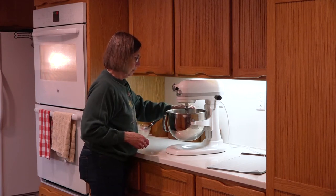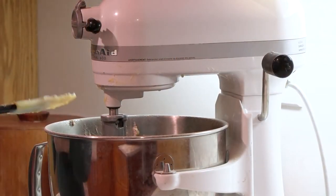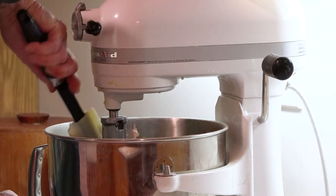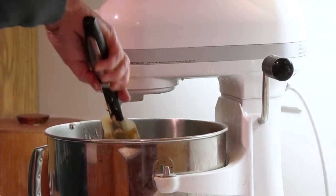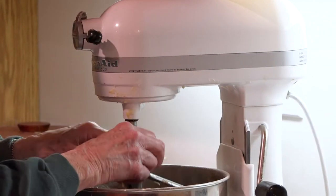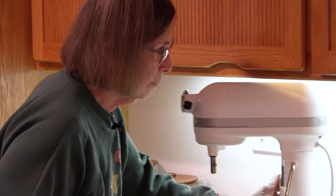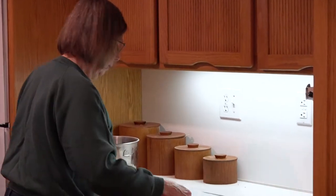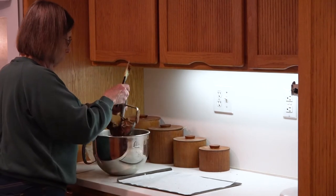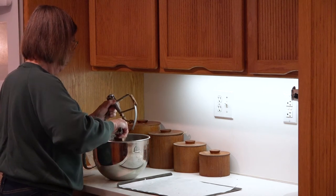And we'll mix that in. And I'll scrape it one more time. It should pull away from the bowl pretty well and be entirely mixed by the time we're finished here. And I'm going to push the mixer back out of the way. And you can see the dough has formed, come away from the sides of the bowl. It's very easy to work with.